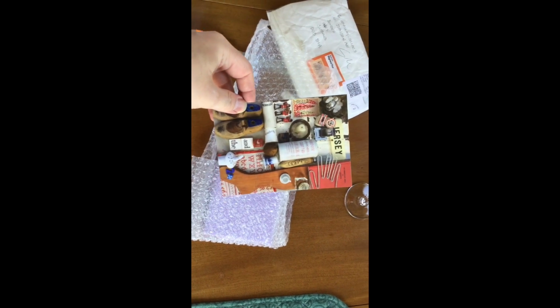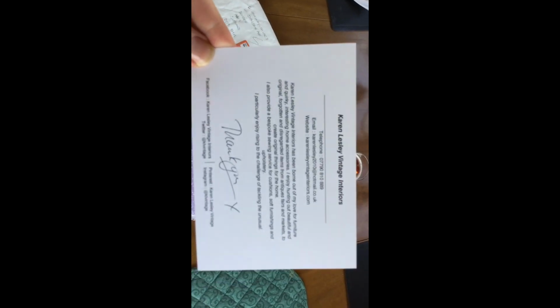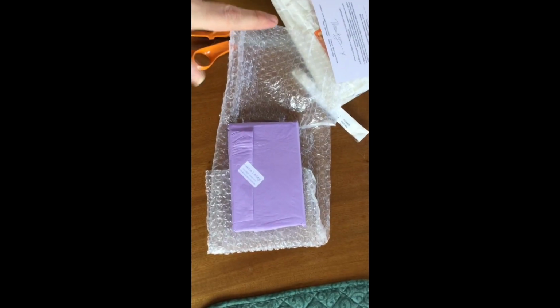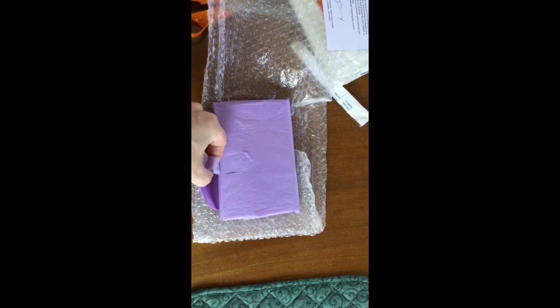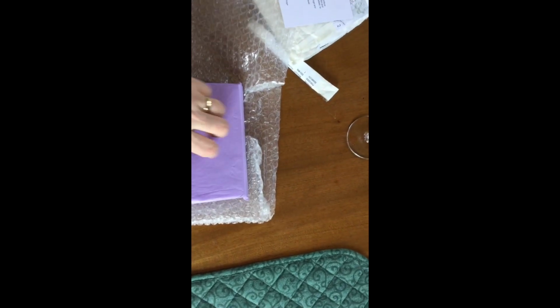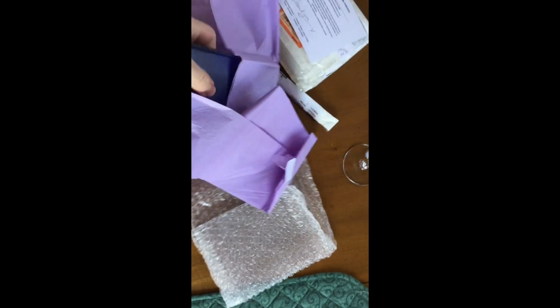Yes, it is. Now, I bought this from an Instagram friend, and she has a vintage store online, Karen Leslie Vintage Interiors, and that's her web address, KarenLeslieVintageInteriors.com. And I know exactly what this is, and I'm so excited about it. So I'm going to open the rather lovely lilac paper, and I've just torn it. That's great work, Graham. So beautifully wrapped. Absolutely love it.